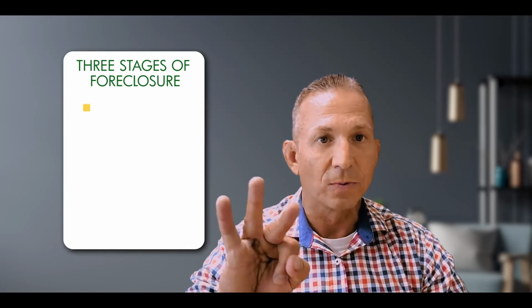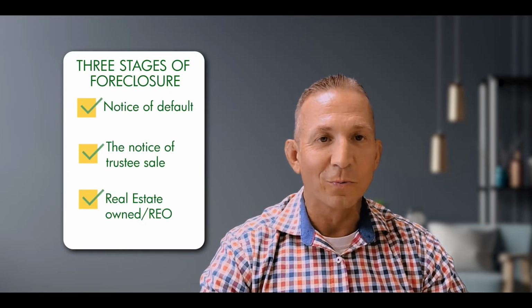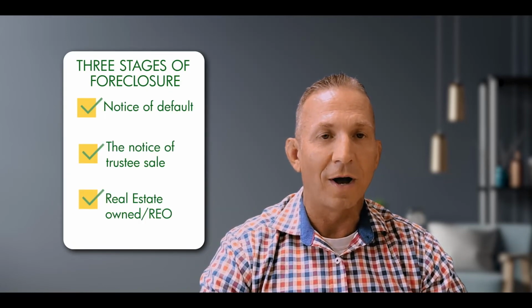Now, the third stage, which is the scary stage, and that is the real estate owned or REO period. This is after a property has gone through notice of default, which is that 90-day period, notice of trustee sale, which is that 21-day period, and then finally gone back to the bank and you now have a bank-owned property. Now, there's a bunch of new rules like SB 1079 that may throw a monkey wrench in there at the end. However, as a homeowner, you need to make sure that you understand the notice of default, notice of trustee sale stages.